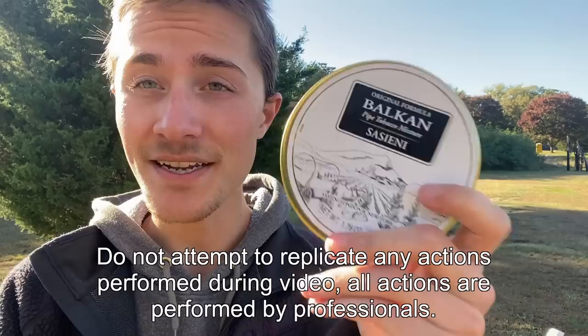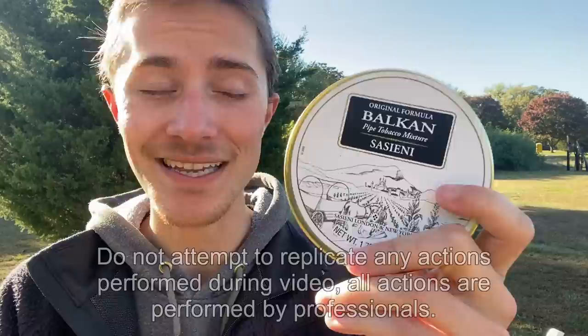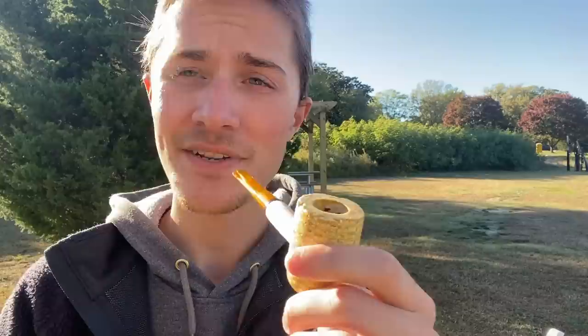I think I'm all good to now go ahead and smoke Balkan Blend pipe tobacco for the first time. Well, as I'm sure is obvious, I certainly am quite excited to do this. I'm looking forward to seeing how the original formula Balkan Sasieni actually is. But without further ado, I should probably go ahead and get this all lit up, as I can't smoke Balkan Blend pipe tobacco for the first time if I don't actually smoke it after all. So let's go ahead and get to smoking and see how it actually is. Yes, sir.